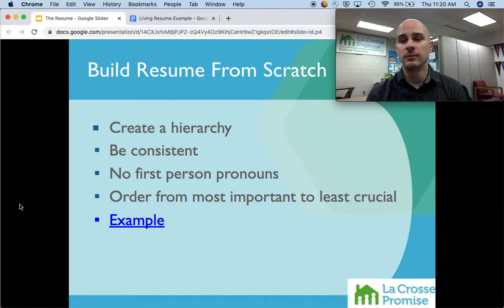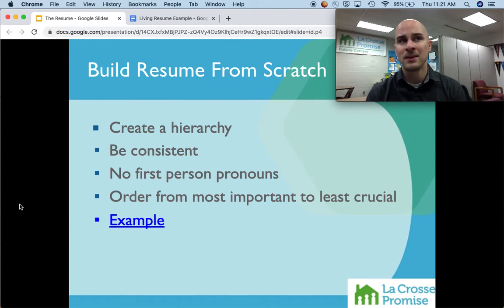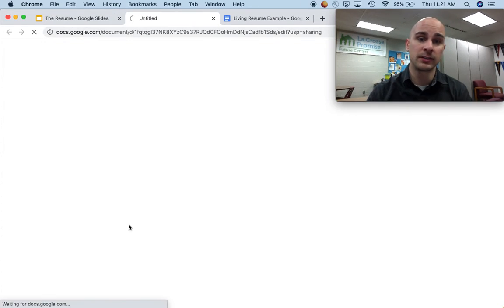And then order things in importance. So whatever is most salient or most relevant to the thing you're applying for, using the resume for, that should be at the top of the resume. The things that have the least importance in that decision making about you should be at the bottom. And so for you as a student or a worker, probably your education experiences or your work experiences are going to be what's at the top. And on most resumes that I work with students on, something like volunteer experience is going to be at the bottom. And it's a great thing to have. It's a good way to finish things off, is to point out that you're an involved community member. So let's take a look at an example.